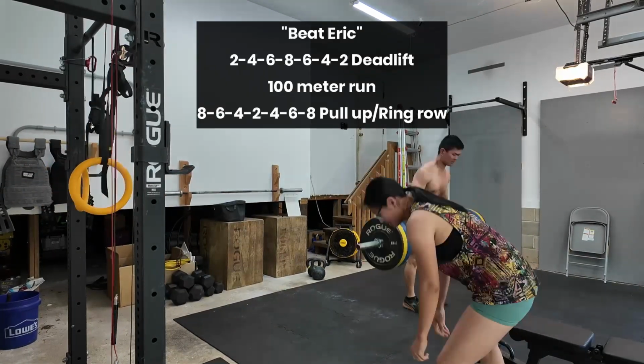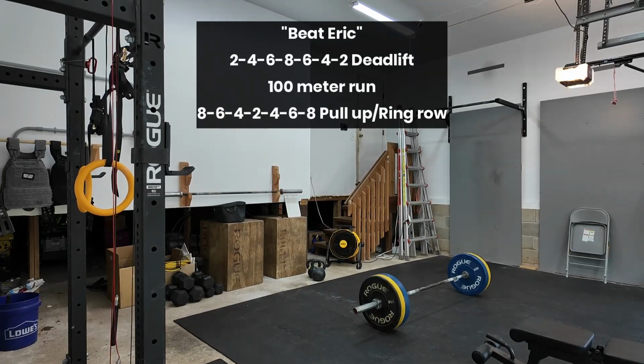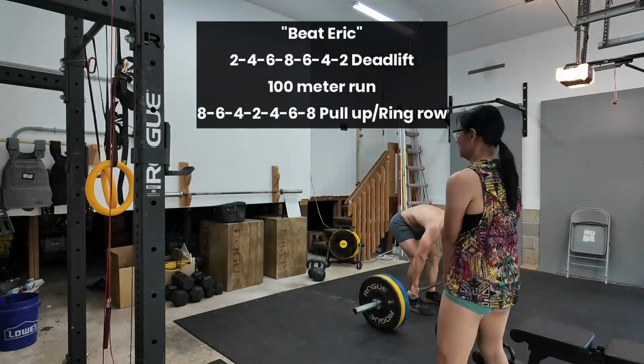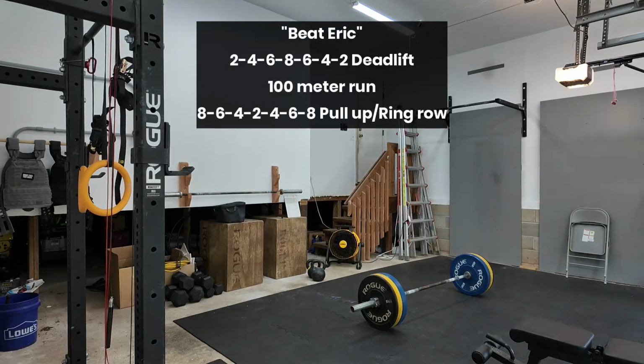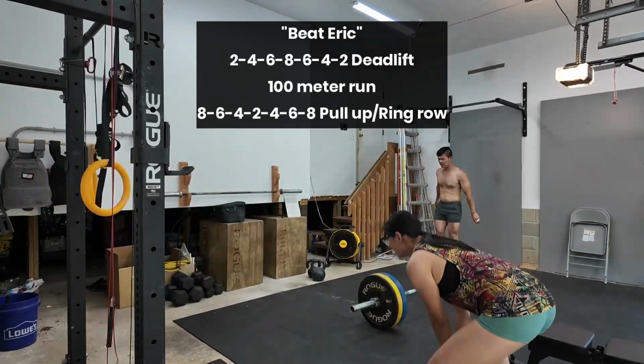The goal here was for me to beat Eric because I have no excuse in terms of getting winded. All I have to do is make sure that I can keep up with him during the run. I am actually more of an endurance type of athlete, but I am better at anything over 5K compared to Eric.